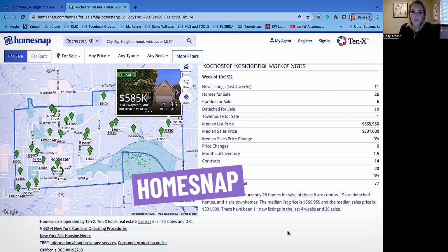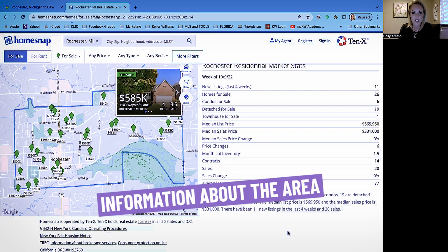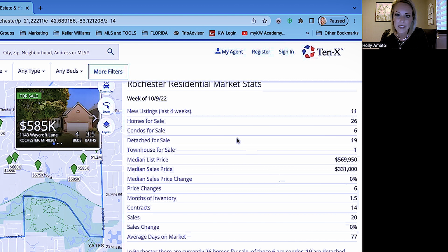I like HomeSnap because they are current. They do give a lot of information about the area. So if you're looking for a house, sometimes HomeSnap is great to go to. They do have information about agents, about areas. It's kind of a great bird's eye view of everything. But this data is a little old, but let's just take a look.